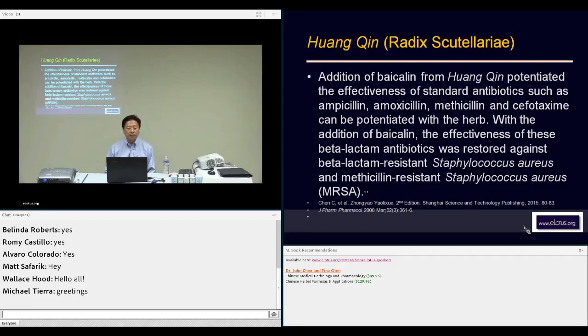it will help to restore the effectiveness against bacteria such as beta-lactam resistant Staph aureus, and also methicillin resistant Staph aureus. Beta-lactam refers to a category of antibiotics that is no longer effective against certain strains of Staph aureus, and methicillin, of course, is an even stronger antibiotic. So when you have a Staph aureus bacteria that is resistant to the drug already, obviously the drugs won't work. But if you add this compound to the drug in combination, then the combination of the two works well to treat those bugs. This is one example of an herb-drug interaction, but the result is positive, a much better effect to overall treat the infection.